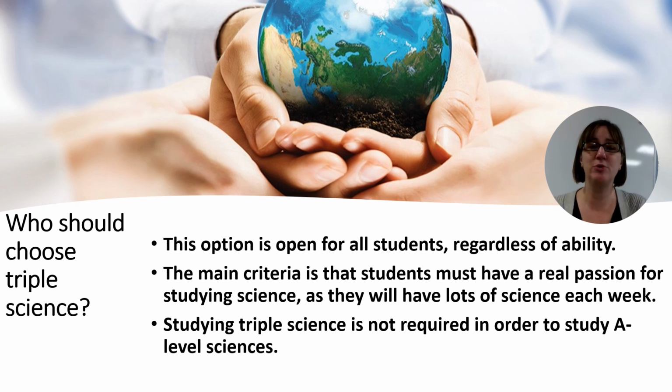That's partly because we want you to be fully engaged and enthusiastic on the course, but also it's bearing in mind that you will have lots of science lessons each week with both combined science content and your triple science content.